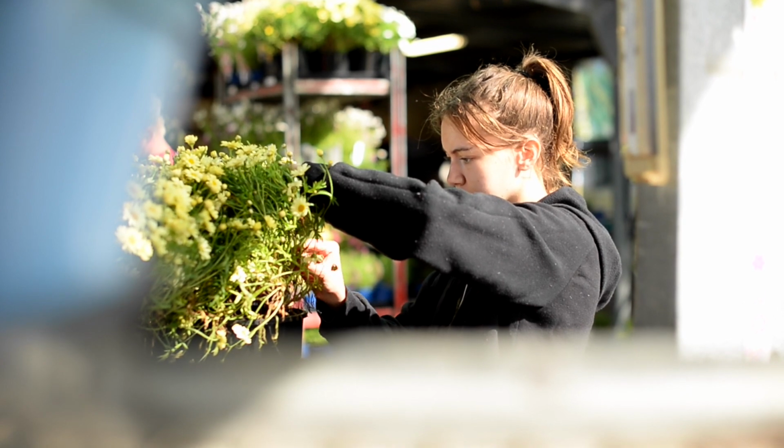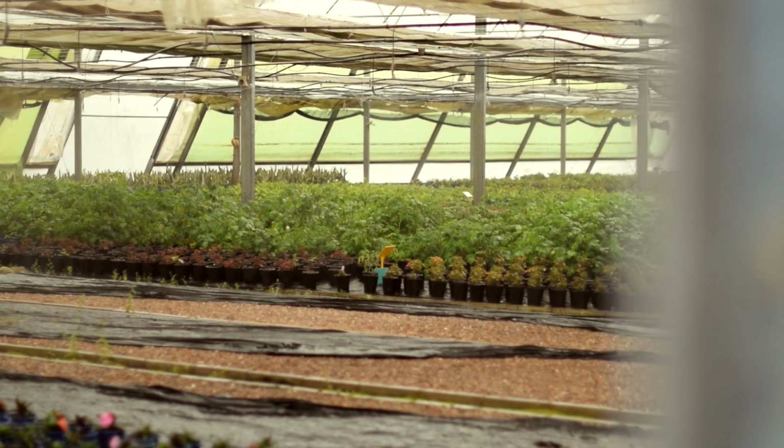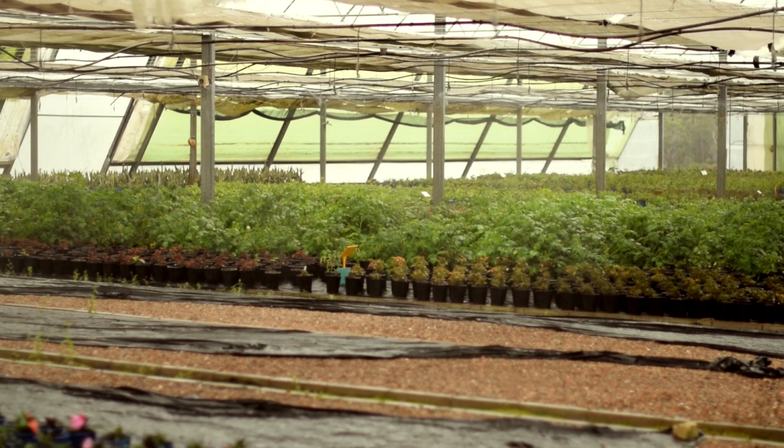In a factory, you might get an order for 1,000 t-shirts and you can just make them and send them out, no problem. In a nursery, you get an order for 500 plants. Well, these are living things, and they've got to be cared for. They don't just come off a production line. They've got to be cared for and looked after.